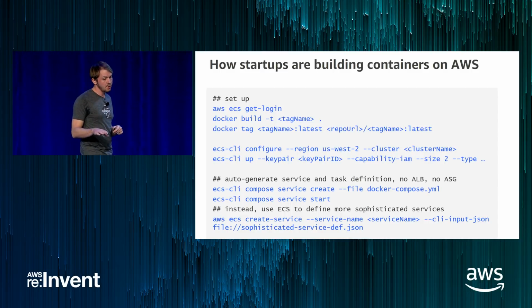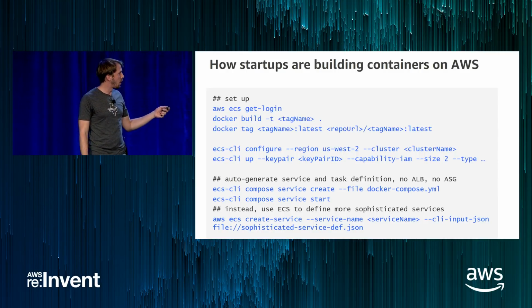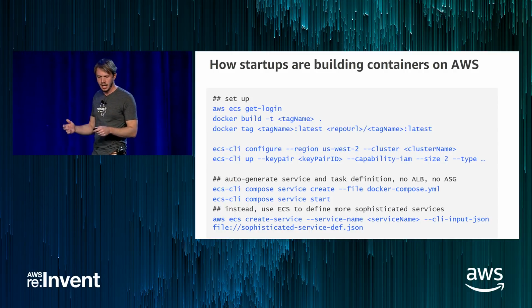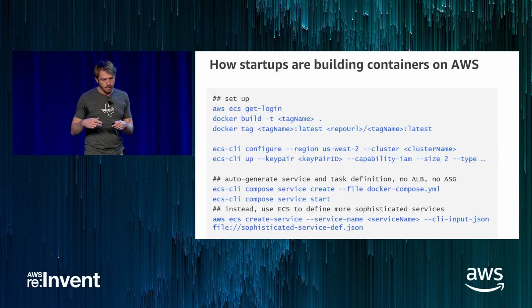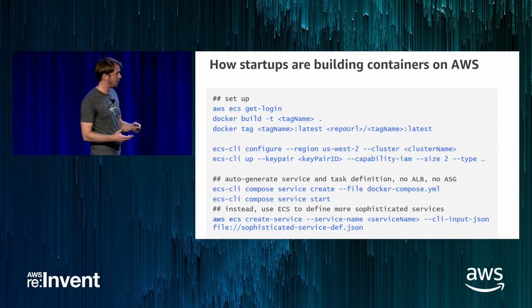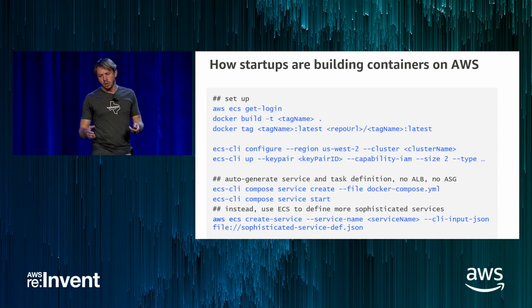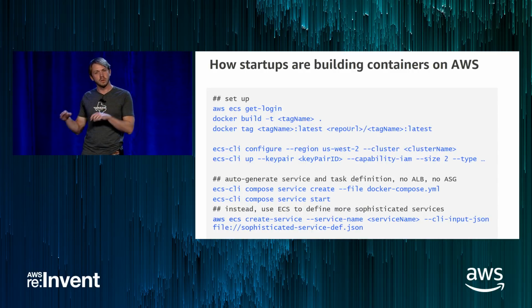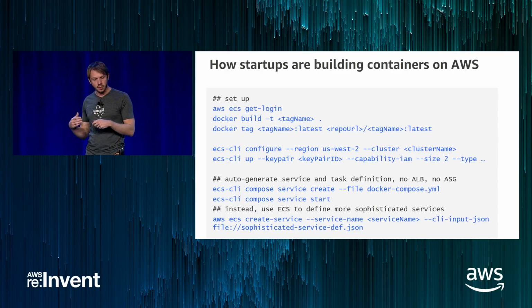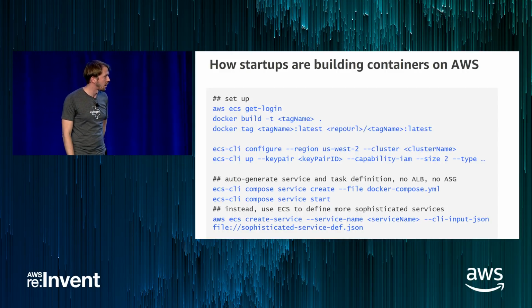The ECS CLI also supports compose. So if you have a Docker compose file, you can point the ECS CLI to that, and it will do all the necessary stuff to set up that task definition, although it won't set you up with the automatic application load balancer or auto scaling group. There's actually an ECS create-service, which is instead of the ECS CLI, the ECS that just comes native inside the AWS command line interface tools, will allow you to define more sophisticated services using a service definition file, and that's effectively what that command looks like down there on the bottom.